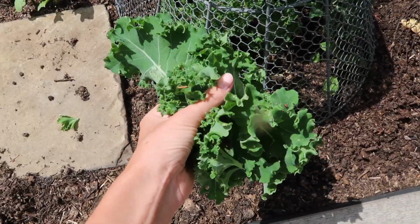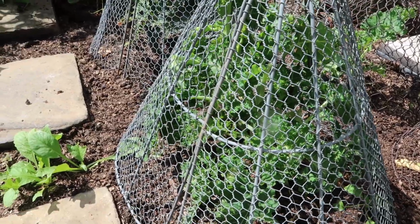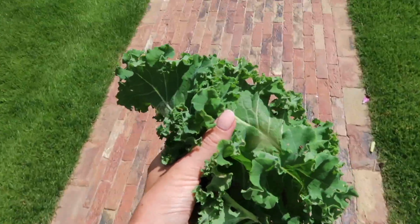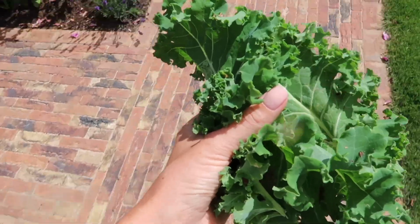There we go, that's a pretty good harvest. Yes, and the pigeons love to eat it. If I don't protect them, every single leaf just gets nibbled. But as you can see, when it's protected, it's nice and healthy. So I'm going to give this a quick clean under the tap and then add it to my skillet.